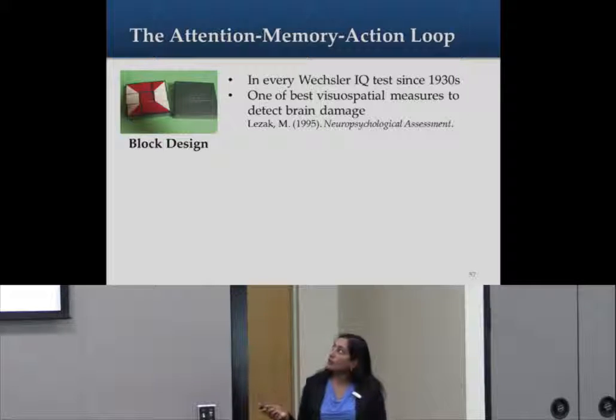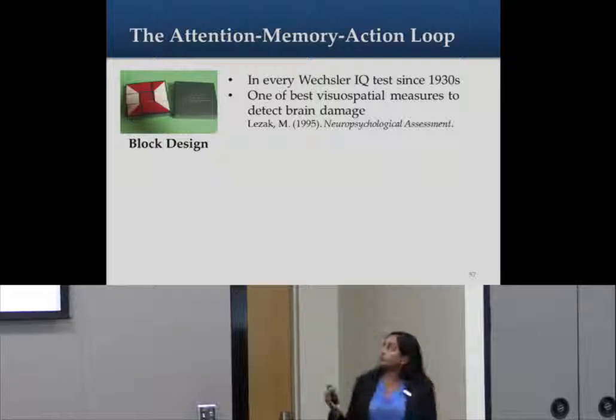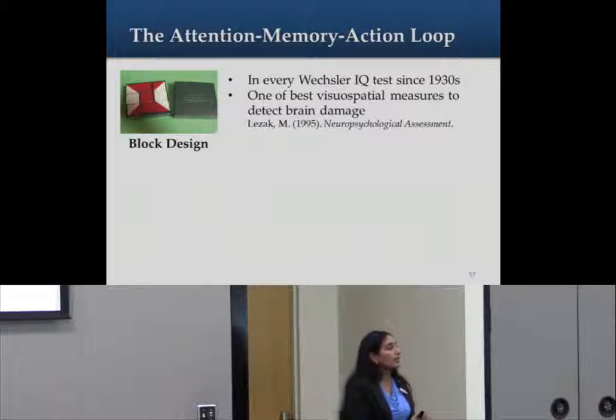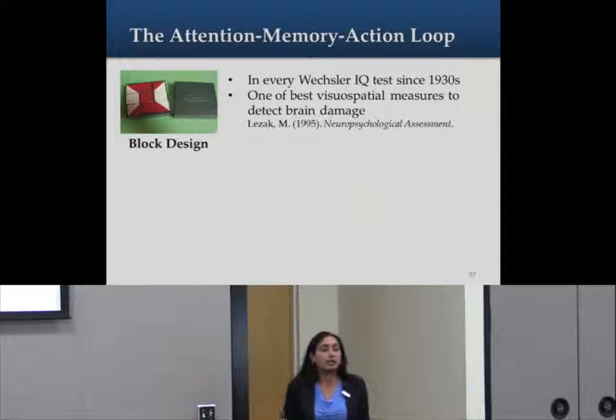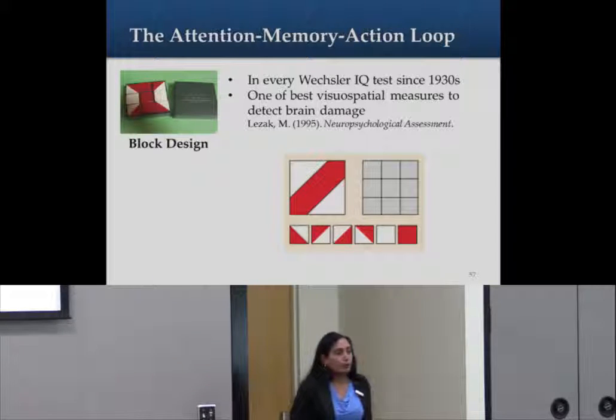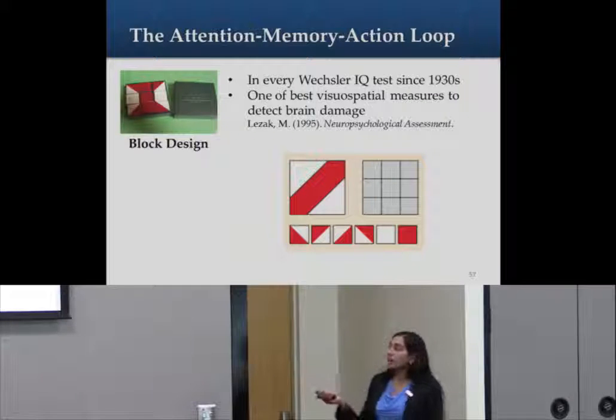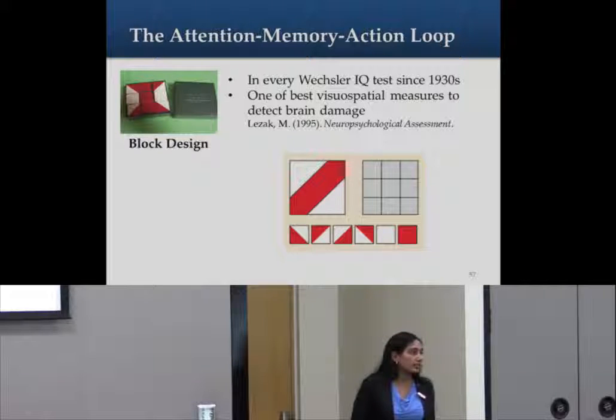Block design is also said to be one of the best indicators for detecting various types of brain damage. Neuropsychologists will give this task to someone and look at very specific patterns of performance and be able to say it seems likely that you're showing this cognitive deficit for this neurological reason. This is a simple illustration of what the task looks like. You're given a design and a set of blocks. These are literal wooden blocks, and every block is identical and has these 6 sides on it. Your job is to arrange the blocks to recreate the pattern that you see.